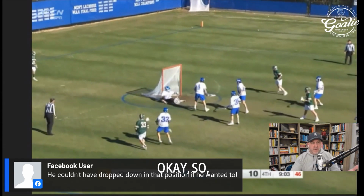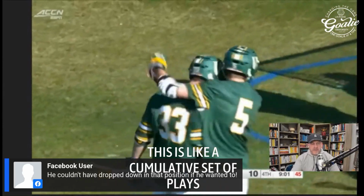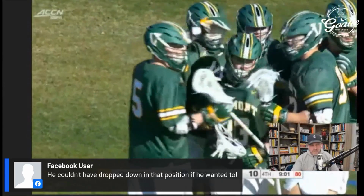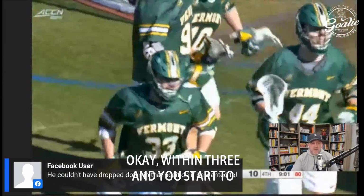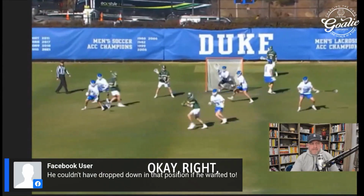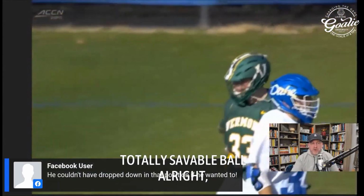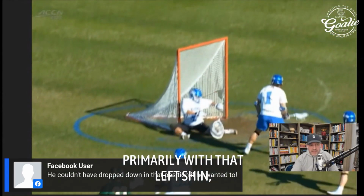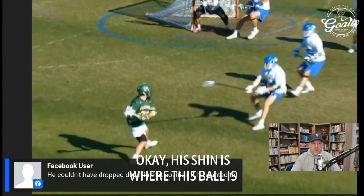Okay. This is a perfect example of a cumulative set of plays that then by the fourth quarter, now Vermont's within three, okay, within three, and you start to go like, well, what are we doing here? Because that, to me, is a totally savable ball, primarily with that left shin. Here's a great angle. It's like, okay, his shin is where this ball is about to go.